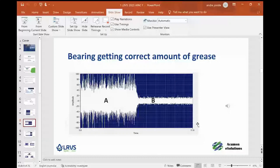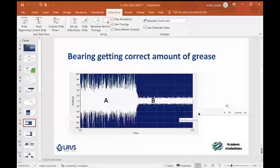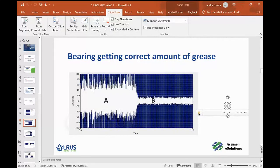You will hear twa, twa, twa, twa. The guy's using an electric grease gun to put the grease in, and you will hear the big difference immediately.